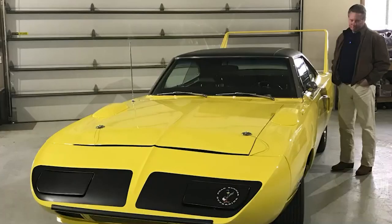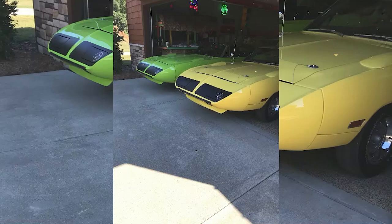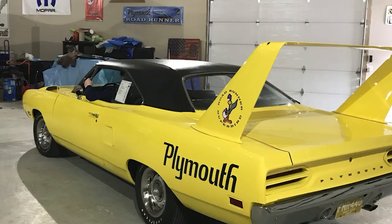So we spoke the next day and decided to get together, and he was kind enough to invite me over to his home out in North Branch, and I was reunited with my car. And so he's a real big time Mopar fan. He actually has two Superbirds. He has my yellow one and he has a green one. And he was kind enough to bring them over here, and had a photographer here, and we had a real nice party that day and so forth.